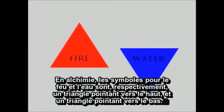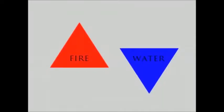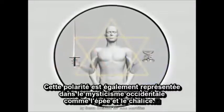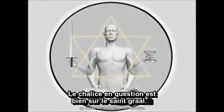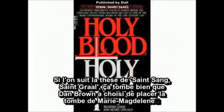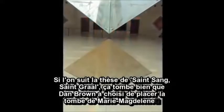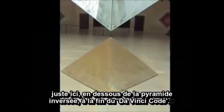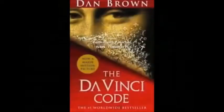In alchemy, the symbols for fire and water are upward and downward-facing triangles. This polarity is also represented in Western mysticism as sword and chalice. The chalice in question is, of course, the Holy Grail. Going with the Holy Blood, Holy Grail thesis, it's fitting that Dan Brown chose to portray the location of the tomb of Mary Magdalene right here, under the Pyramide Inversée, at the end of the Da Vinci Code.